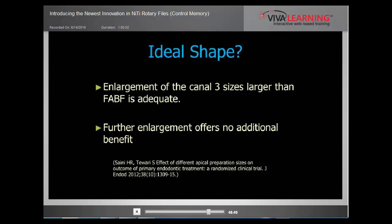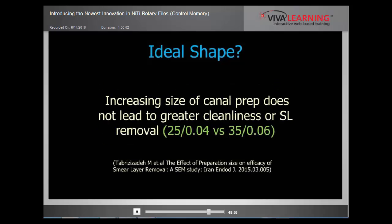If a 6 file is barely going down, you enlarge 8, 10, 15, and that's where you stop. That's just another school of thought. Here's a wonderful study that compared the smear layer removal and cleanliness of the canal, comparing a 35.06, just very aggressive, very high taper, with that of a 25.04, and they were the same. So if you can achieve cleanliness with a smaller, less tapered file, why do you want to kill the tooth with a 0.06 and a large tip size?